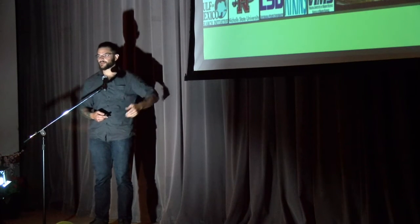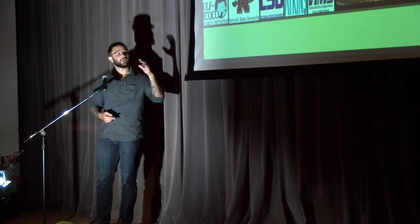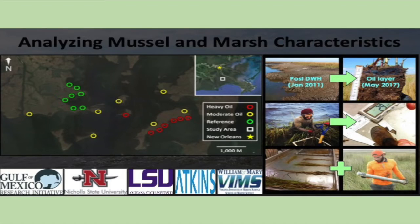So in Barataria Bay, specifically Bay Jimmy, I have many sites split between heavy, moderate, and reference or no oiling. And at these sites, what I'm attempting to do is understand a couple of different things. First and foremost, how has Deepwater Horizon affected the mussels in the long term? So I'm looking at the amount of mussels, their size, and their volume.